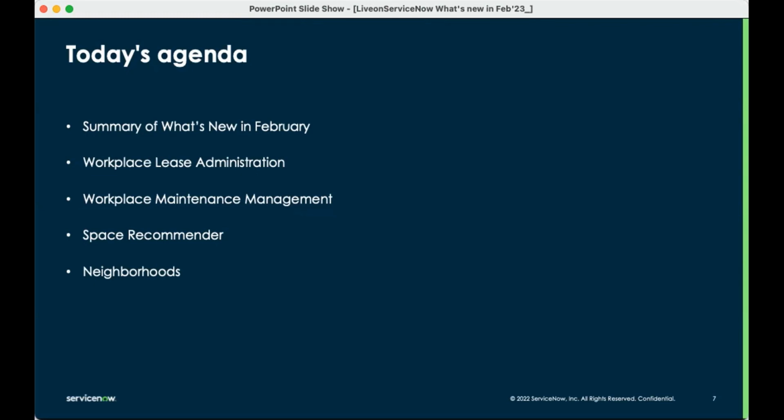Like I mentioned earlier, we have brand new applications. We have workplace lease administration and workplace maintenance management. We also are going to be talking about something called Space Recommender and our new support for neighborhoods. For all of these topics, we'll have an introduction slide to outline what the application or capability is, and then we're going to transition into a live instance and show you a demo of what this looks like.